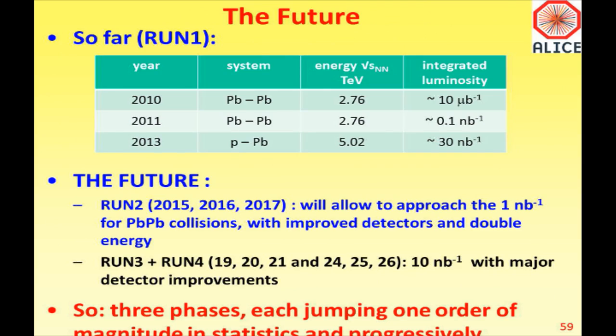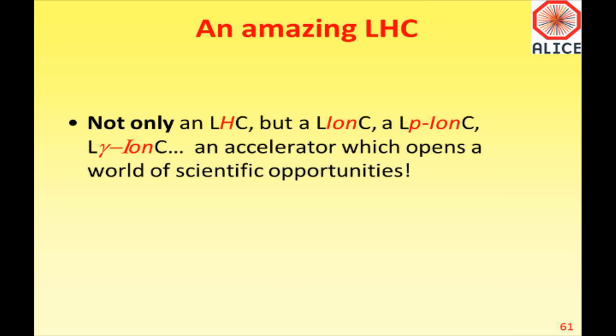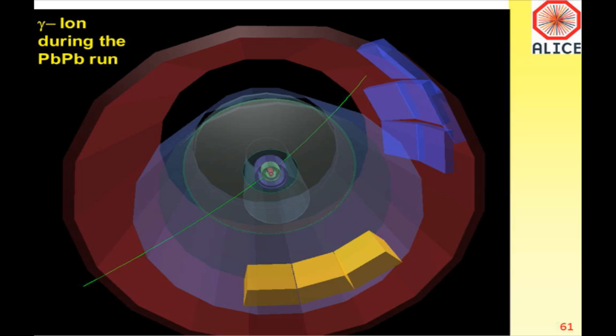I will skip some of these things because they're not very relevant for now, but I wanted to tell you something cute, that the LHC is a machine which accelerates protons, but it also accelerates nuclei. But it also does something very special: if you have a nucleus and you miss it, still at these energies the nucleus, which is a charged state with a very large charge, is seen by another particle traveling in the other direction as a very powerful source of photons.